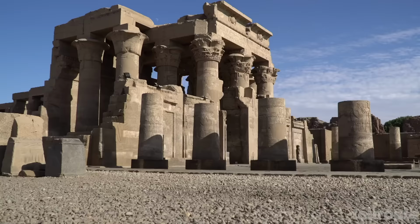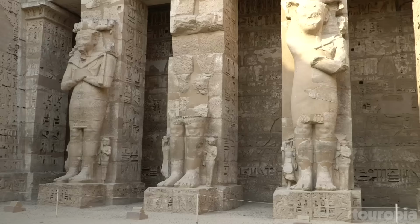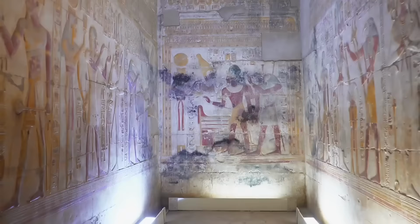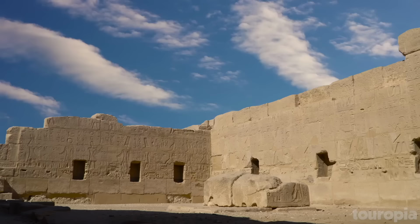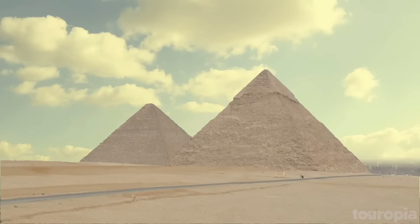One of the world's greatest civilizations, the ancient Egyptians, ruled over the lower reaches of the Nile for millennia. After a unified kingdom arose around 3100 BC, a series of dynasties and pharaohs built ever bigger pyramids and temples before falling to the Roman Empire in 30 BC.